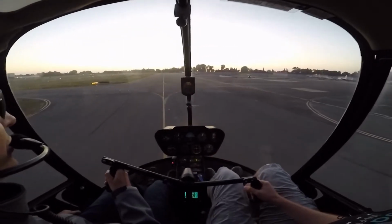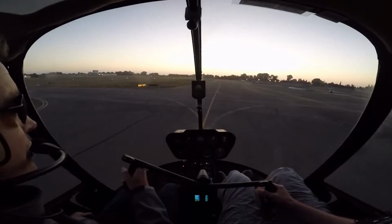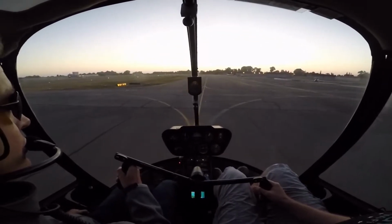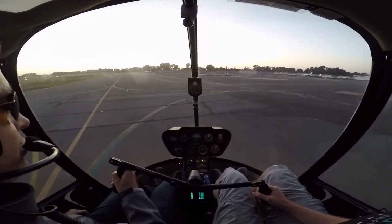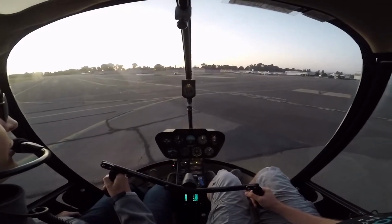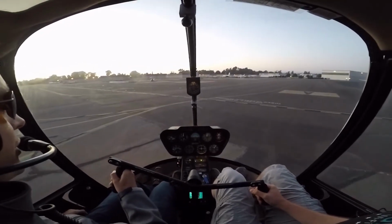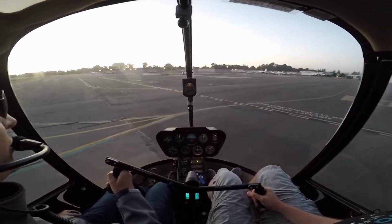Okay, so once we get to the ground, we're in a hover, and we have to use the pedals to maintain that. Once we're in a hover, the winds kind of want to play around with us. It kind of kicks us, making us have a little more work than we want.